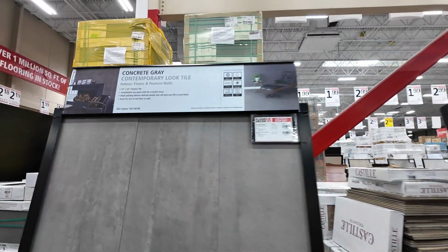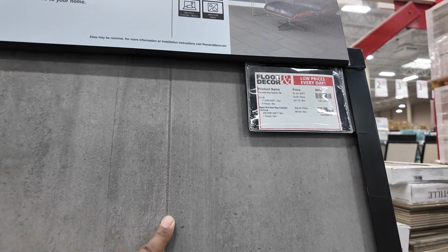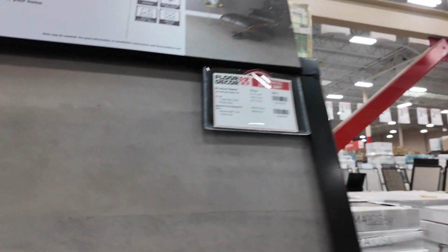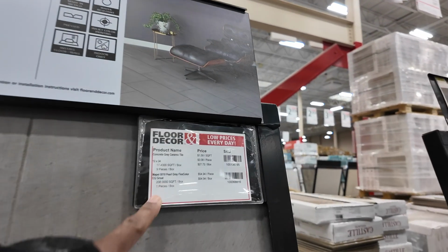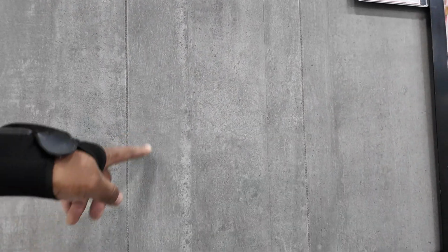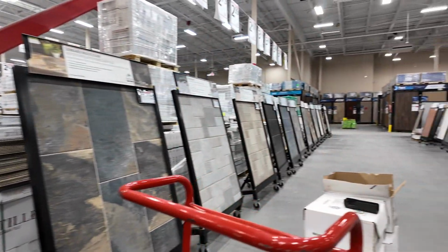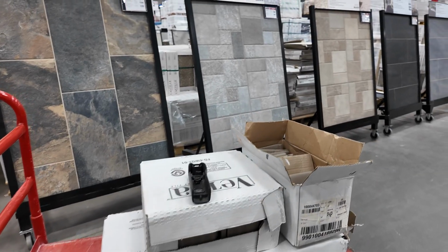So now we had bought these concrete looking tiles, so now I'm gonna get the grout for it. So it's right here, 5019 gray. They got this lighter one too, but I'm gonna get the darker one. So he was saying that for 300 square feet, 1 grout will do for the whole entire thing. So I'm gonna get the grout for this, I'm gonna get the mortar for this, and then go from there. So stay tuned.